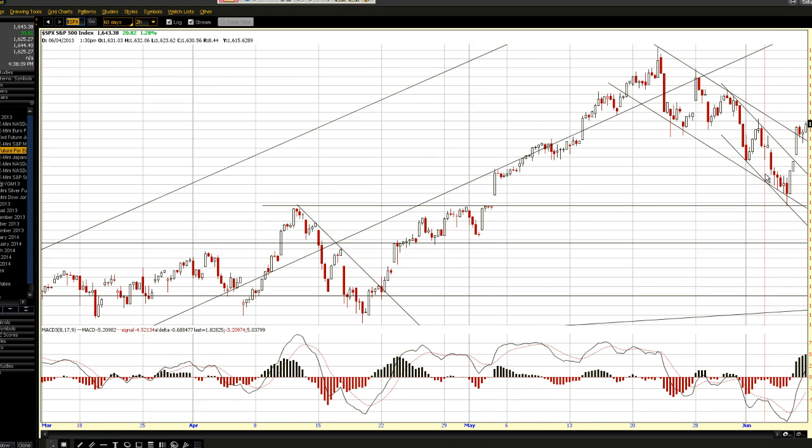This is on the 2 hour. You can see pretty much the same thing. You can see a left shoulder here, a head. So the question will be Monday, are we going to drop back down and maybe drop some Monday and put in the right shoulder and then go back up, or are they just going to go ahead and continue back up to hit this 1660 area? That's the only real resistance I can see.